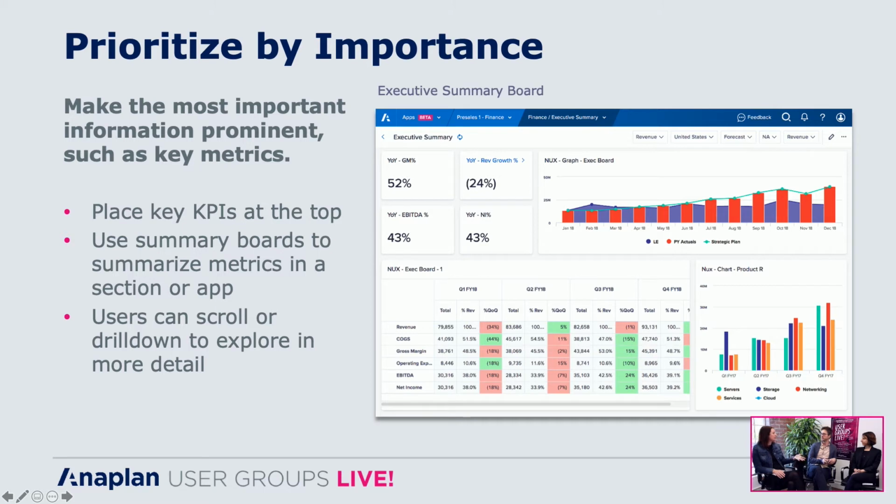It's like what we talked about earlier. There's different types of users in Anaplan, and so some might just want to come in quickly and find something and then move on to the rest of their work or another tool.